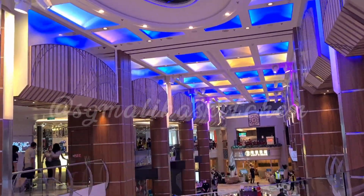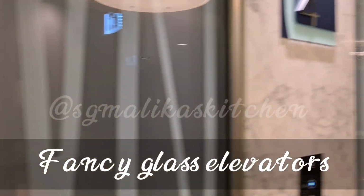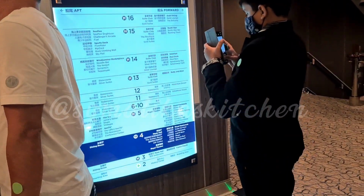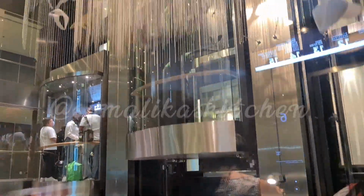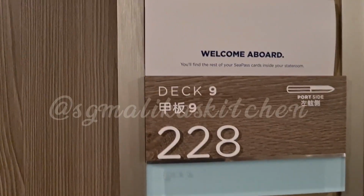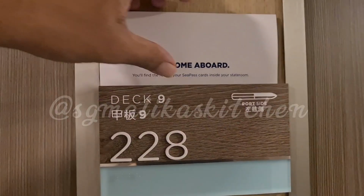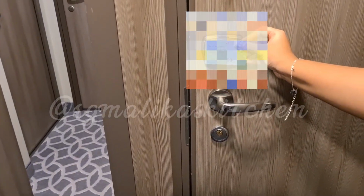While you're exploring the ship, the interior of the cruise looked extremely fancy and luxurious, ranging from the luxury shopping stores to the wide range of restaurants. Now we're going to be getting into our room. Our room was on deck 9 midship.